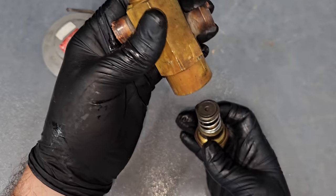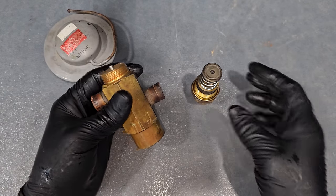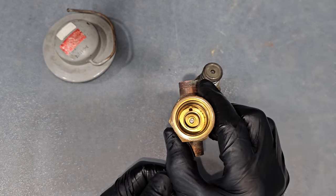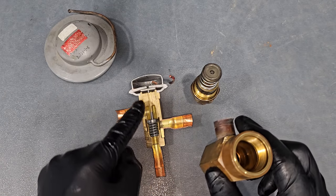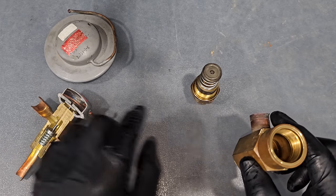It's not really that difficult. It's not rocket science, okay? Inside here, you have a pin, right? Just like the pin that you see right in here, okay? That pin that rides and pushes on the seat right here.